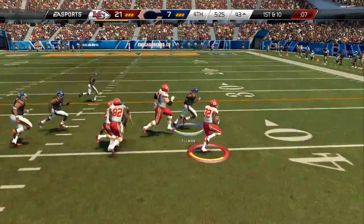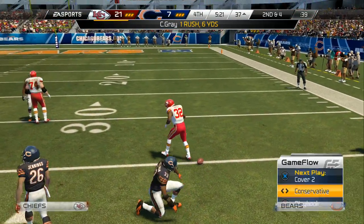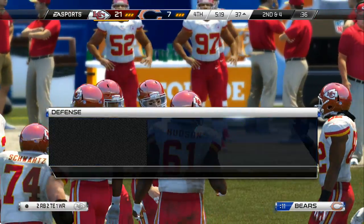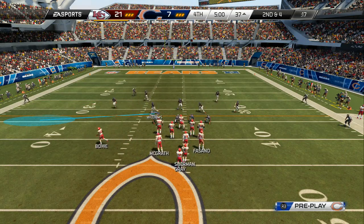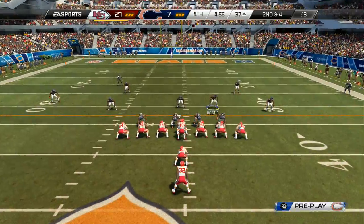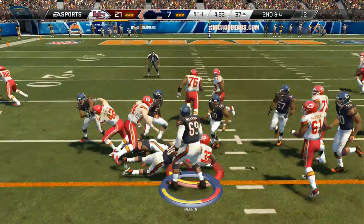Gray's going to take the handoff now. Tackle's made. When you run off tackle, one of the things you're looking for is for your tackle to make a good block. And then if you have a lead fullback, can he get past him and block the linebacker to free up the halfback so he can go in between them and get in the secondary and make a big play? Gray's got it on the handoff.